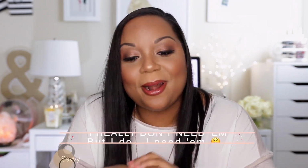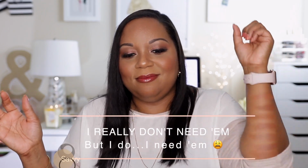So I like it. I love when I can look at my bronzers and tell that they're different. They're not all the same because why? Why does anybody need this many bronzers? Because I'm a YouTuber. That's why I need them. But I really don't need them, but I do. I need them. Definitely a great purchase.